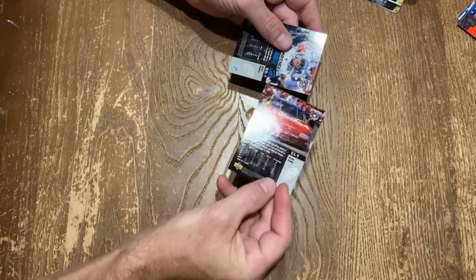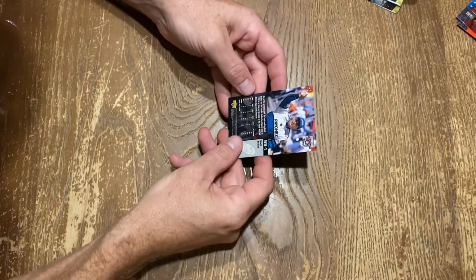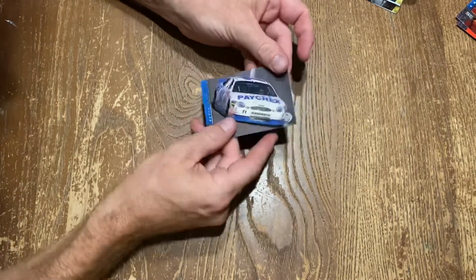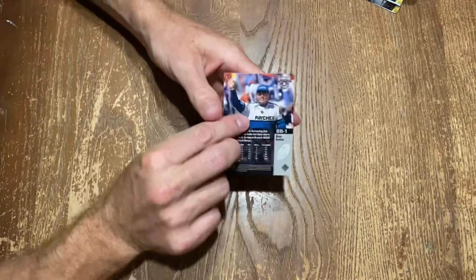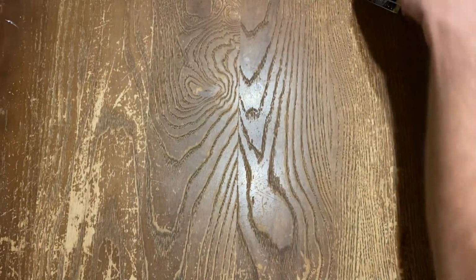Ernie Irvin. Certainly know the name. Yep. Skittles. Guy looks like he eats Skittles. Another. Brett Bodine. All right. Safe to say, pack number one, we didn't get anything memorable. But since that's your favorite driver, we'll leave that one right there.